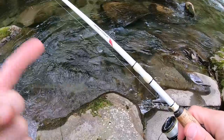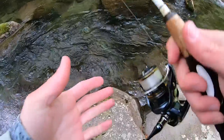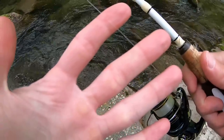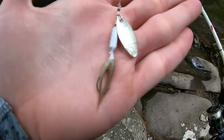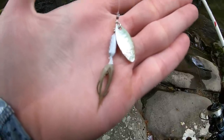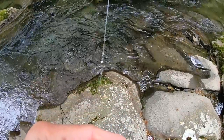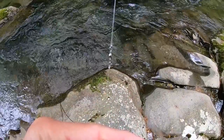Stay tuned. Today I got my 6 foot light Fish Hawk rod, Shimano Ultegra 1000 reel, 6 pound test, P-Line fluorocarbon. Down on this end, I'm starting out with a 1/16 ounce Rooster Tail spinner with a single hook. And about 10 inches above that, I have a tiny barrel swivel to keep line twist out of my line.